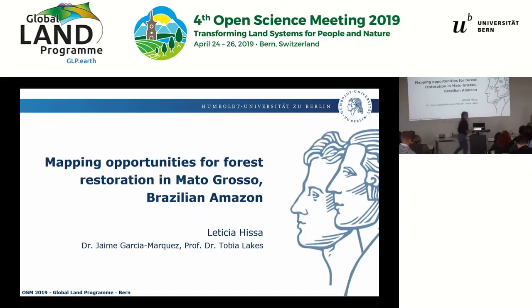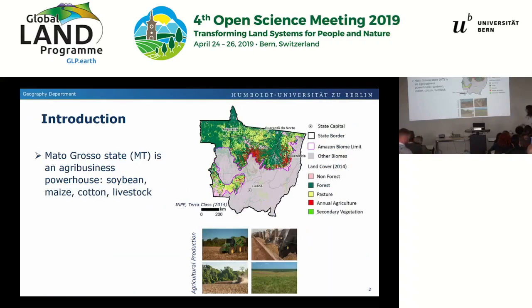So good afternoon, everybody. I'm here to present results on an effort to map opportunities for forest restoration in Mato Grosso state in the Brazilian Amazon. So first, I'm focusing on the share of the state of Mato Grosso that is located within the borders of the Amazon biome.